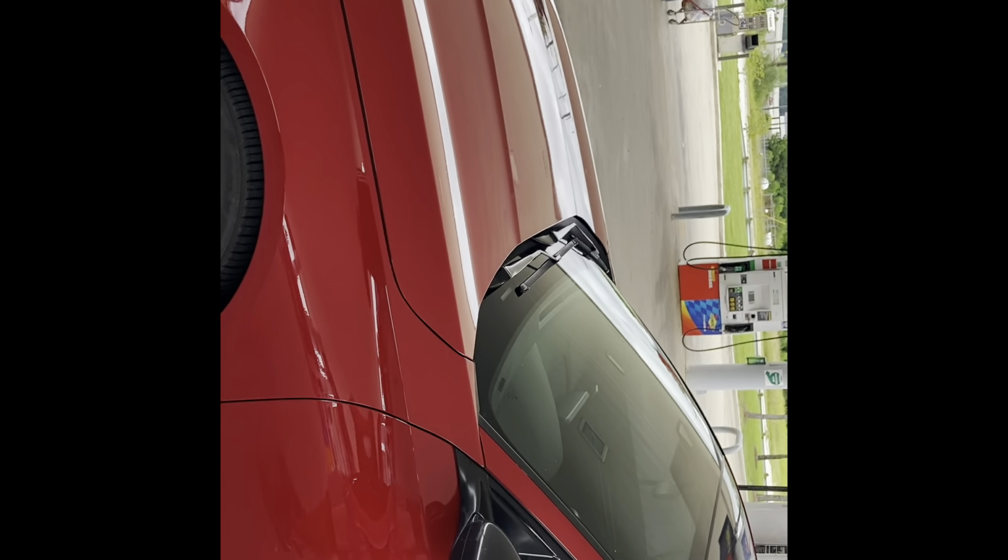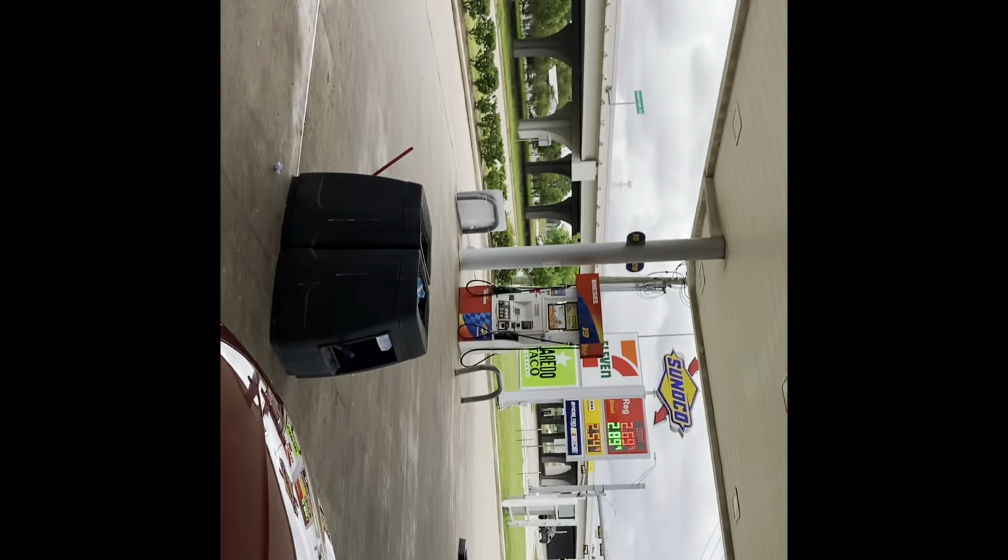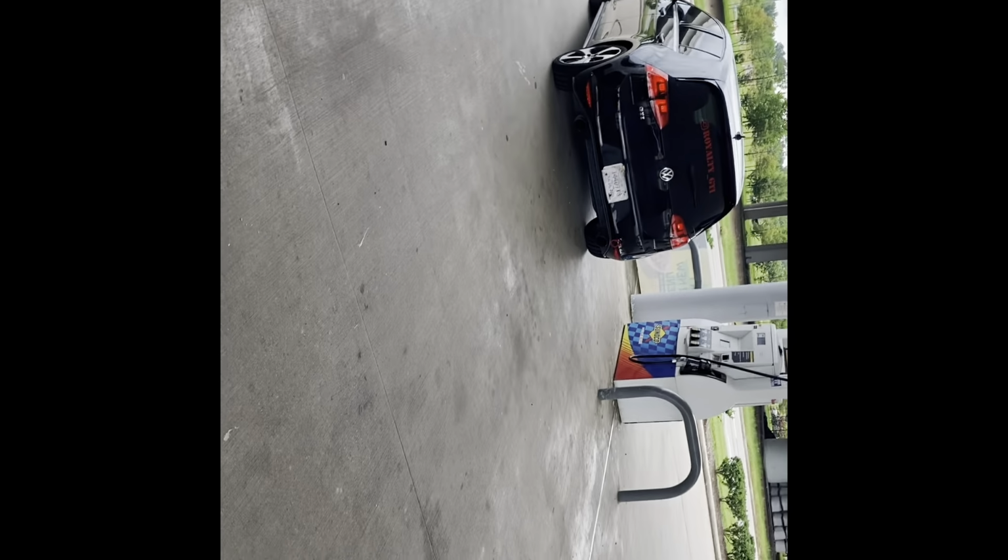When the tune goes on, oh yeah, downpipe, bro, you're going to be a problem. Yes, sir. That's the goal right now, man. That tune and that downpipe, bro, and the air intake. And yeah, just add more power and then maybe go bigger turbo. So light.